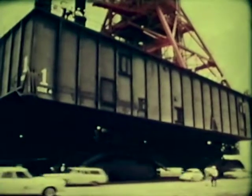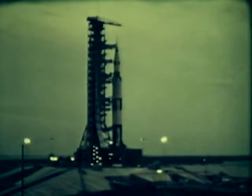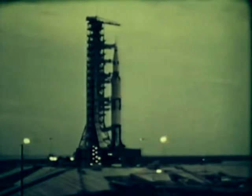For almost 10 hours, the Mammoth Crawler transporter carried its 12 million-pound load along a roadway specially built to stand the pulverizing weight of the double-track steel treads. This time, the Saturn crawled only to the pad, but it marked a giant step toward the first lunar landings.